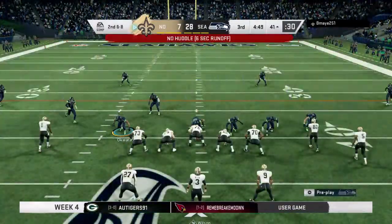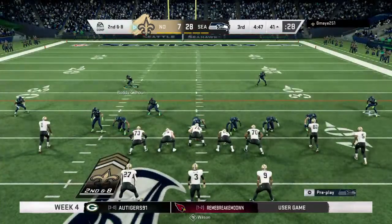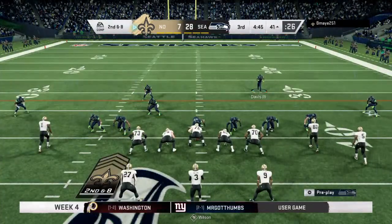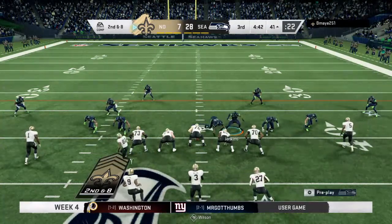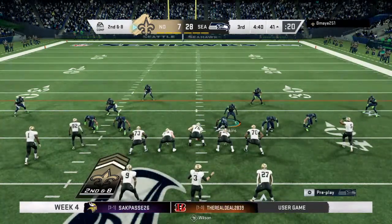Malcolm Jenkins up to make the stop. 57 to Mike. 57 to Mike. Check, check, check, check. Hey, alert 3, alert 3. Got it, got it.